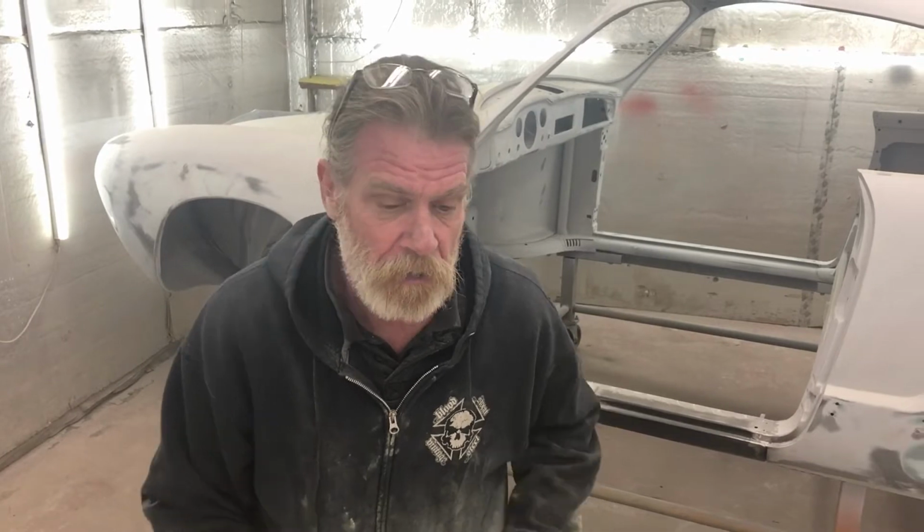I want to keep the cars clean, because even when you wash a car, unless you're real careful, and I'll have to do a video on washing cars, there's a chance you can micro scratch the paint. And I've already spent many hours polishing these things out, and I don't want to go back and do it again. I get you.